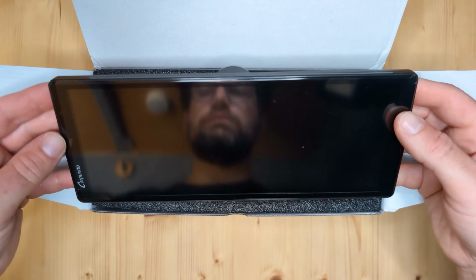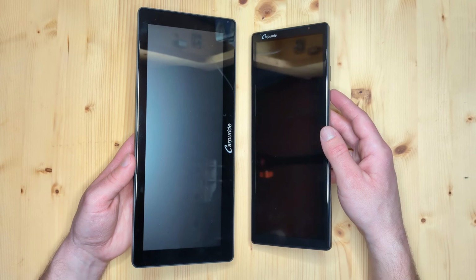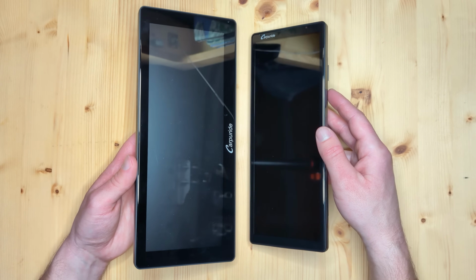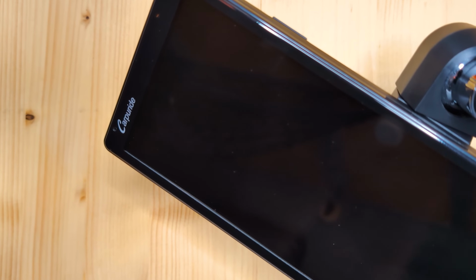Moving on to the W903, the first thing you'll notice is its 9.3 inch screen, which is 10.2 inch including the bezels. While the screen is slightly smaller than the W103 Pro, it has a slimmer bezel around the display, giving it a more modern edge-to-edge look. On the 903, the Carpuride logo has been moved to the side, keeping the front view uncluttered.